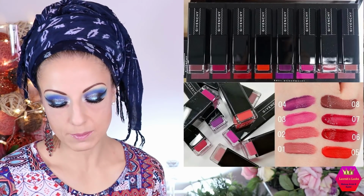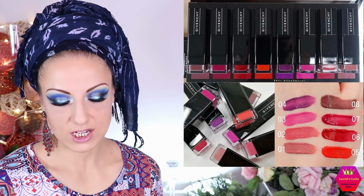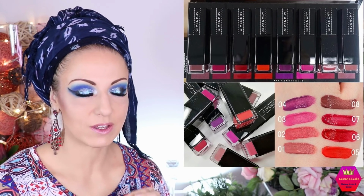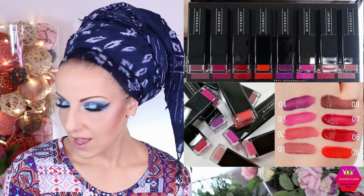Next thing is from Givenchy. And they came out with transfer-proof and waterproof lip colors, 24 hours lasting, water-based formula in 8 shades, $33 each. No, it's not happening that I put something on my lips that is $33. I don't know. You know what?